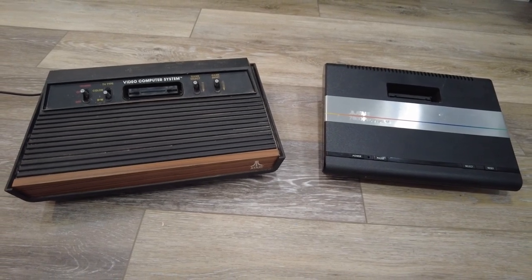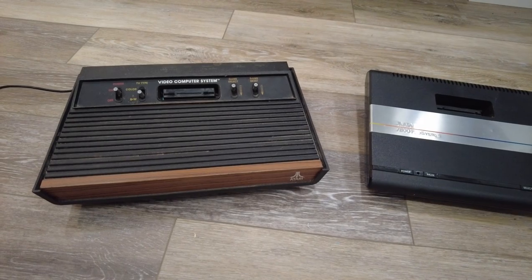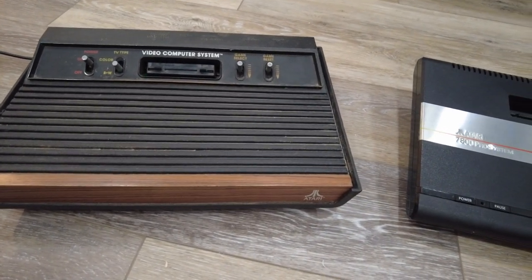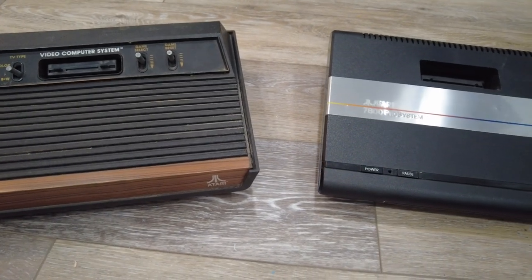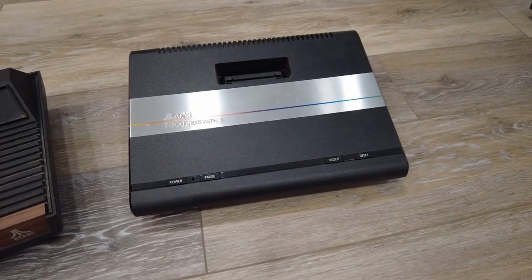But the Atari 2600 and the Atari 7800 aren't all that dissimilar. After all, the 7800 can play 2600 games. This backwards compatibility was actually a great selling point for the system. Overall, the 7800 was a pretty sizable upgrade, at least in terms of graphics. Now, the architecture of the system is actually pretty interesting.